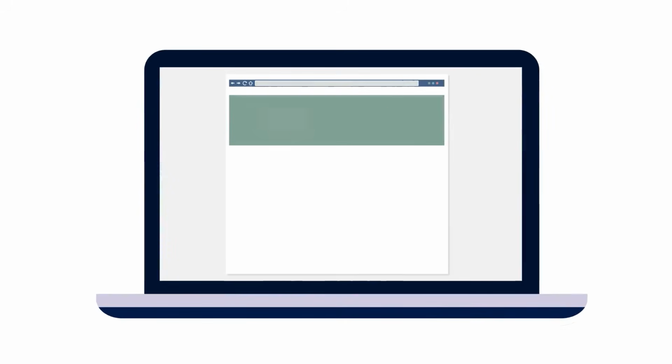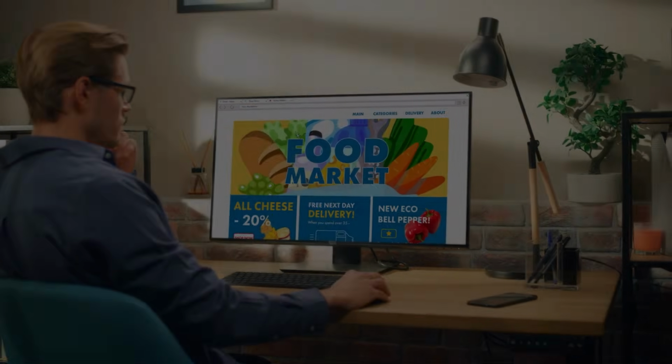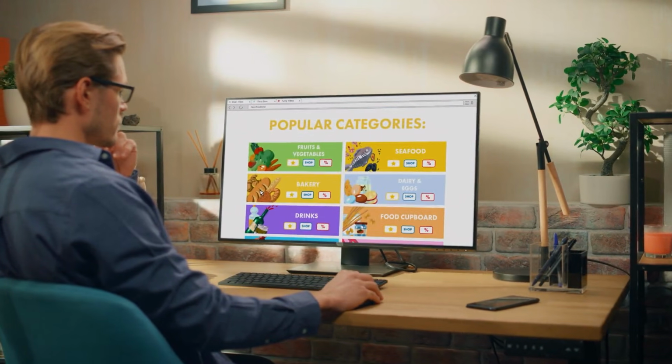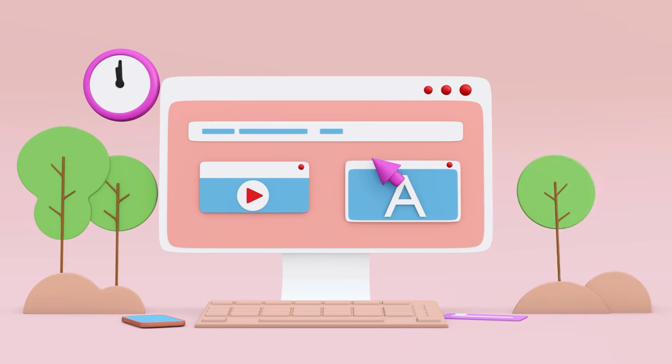When you're building a website, choosing the right hosting provider is one of the most important decisions you'll make. It's like picking the foundation for your dream house. You want something that's reliable, supportive, and flexible enough to grow with your needs. With so many options out there, this decision can feel overwhelming.